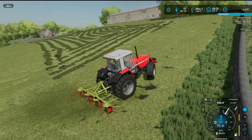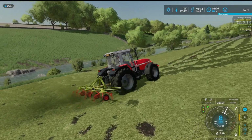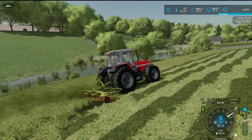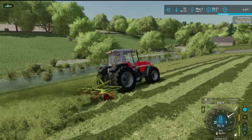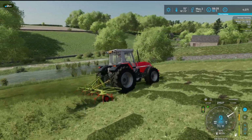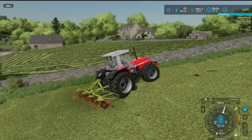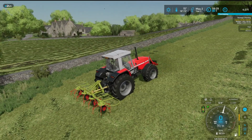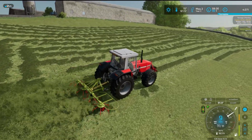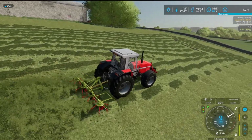It is a bit overpowered for the equipment we've got, but at least it will have a bigger fuel tank, doesn't need filling up as many times, so no brainer to have it here on the dairy farm. May even be able to buy a bigger mower when you've got the money.